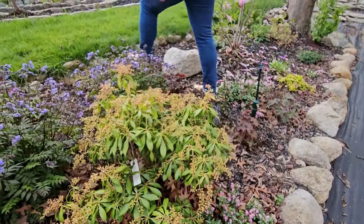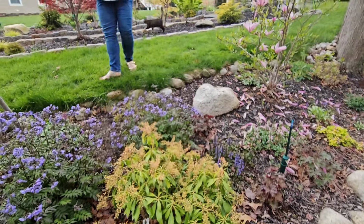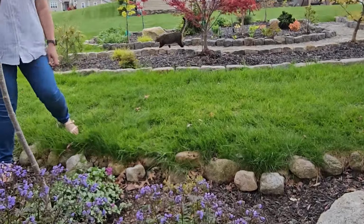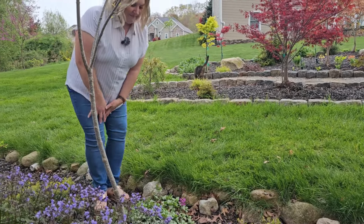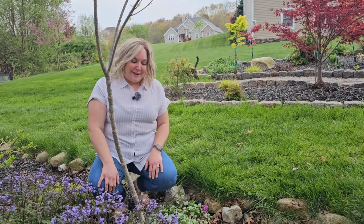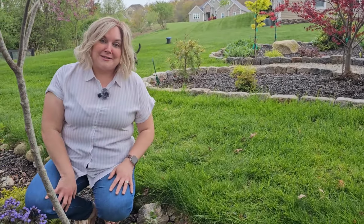And climbing across the front here, I have my 3rd variety of dead nettle or lamium. And this one is called Purple Dragon. You have Maverick behind you. Oh, Maverick's visiting, the neighborhood cat. He likes to check out my ground covers as well.